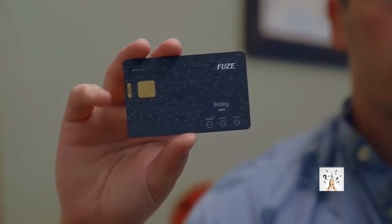Now, you may be wondering about security. The Fuse card runs on Bluetooth and connects directly to your phone. If necessary, you can delete all the information on the card with the push of a button.